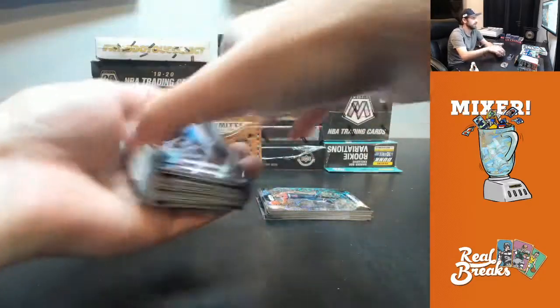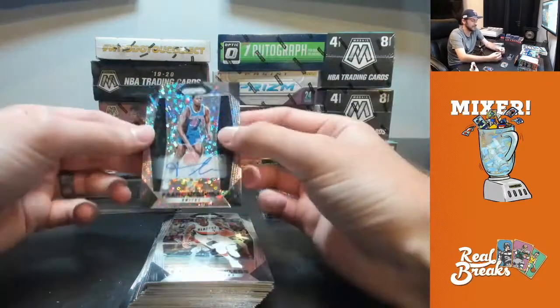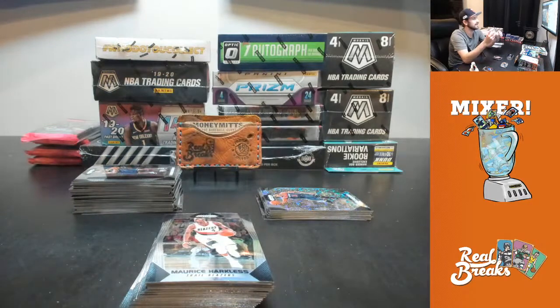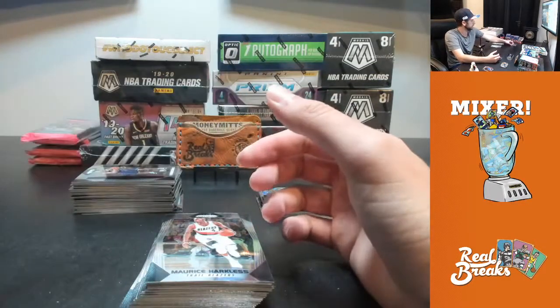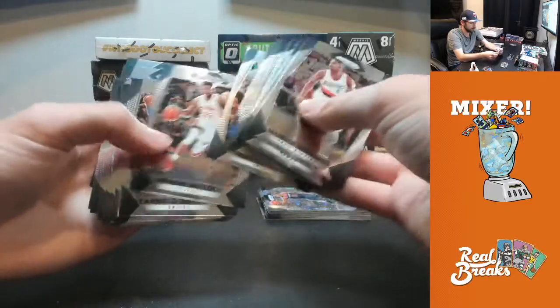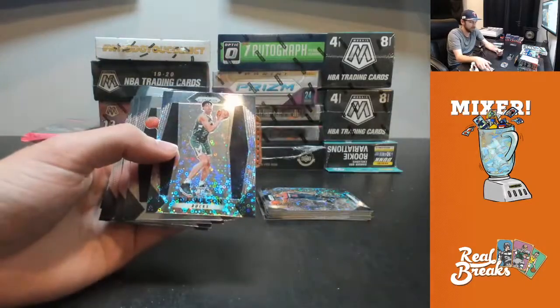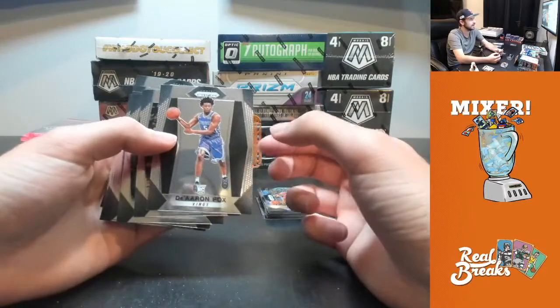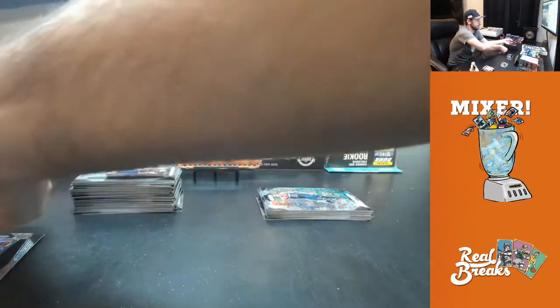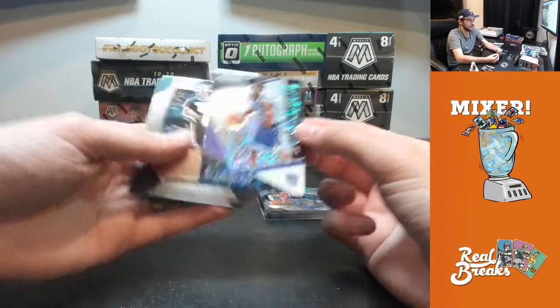All right, here we go. Good luck, everybody. Otto's right at the beginning. Frank Ntilikina, rookie Fast Break auto for the Knicks. Knicks to Tim Canning. That'll get us going. Dirk, Fast Break Fundamentals. DJ Wilson, Fast Break Bucks. There's that De'Aaron Fox for the Kings, going to Adam Lawrence Novak.